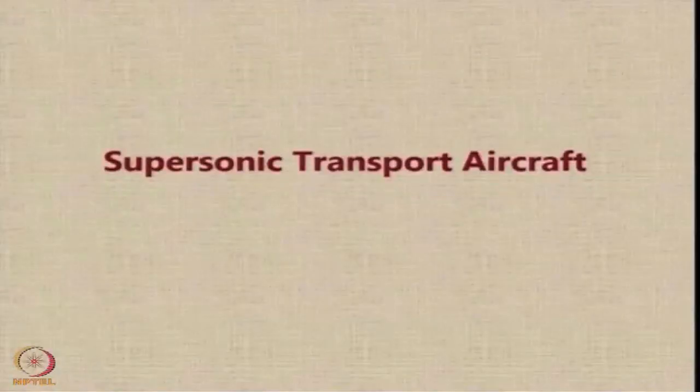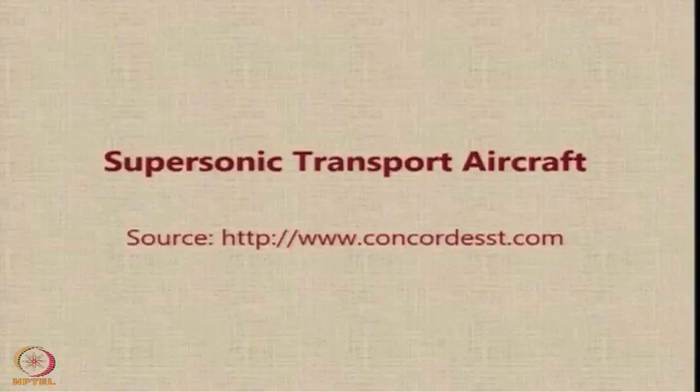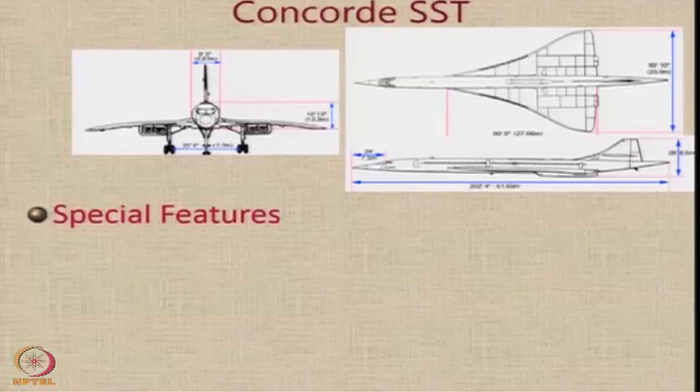Let's now look at supersonic transport aircraft. Well, there aren't many choices available here. If we look at history, the only two aircraft which have seen supersonic flight with passengers are the Concorde and the TU-144 from the Russian stable. Let's look at some design features of the Concorde supersonic transport, or SST as it is called.